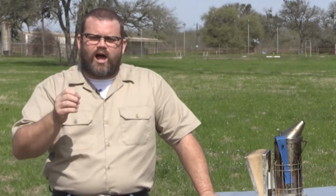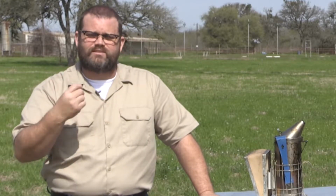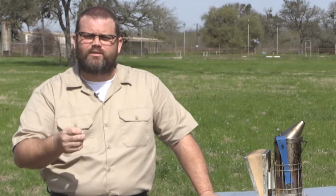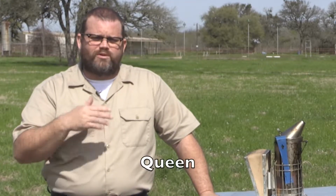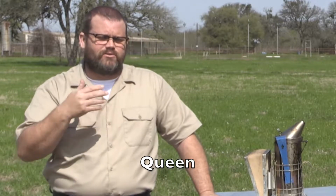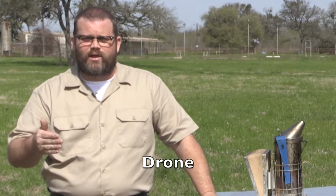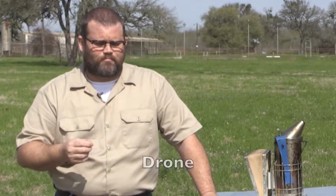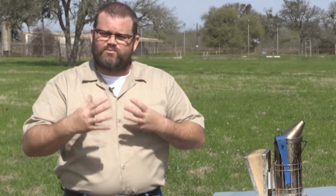There are 3 castes of bees, no matter if it's European or African. The worker, which is the ones that do all the maintenance of the hive, they collect the honey, they collect the pollen. They're an all-female caste. Next you have the queen, who is responsible for laying the eggs and having a pheromone communication that keeps the hive kind of going. And then finally you have the drone, which are the male caste, and those are used for reproduction. The next thing I want to talk about is the brood, which is where you will find the different diseases of the honeybee.